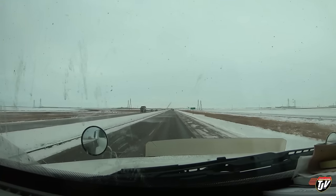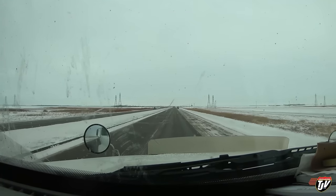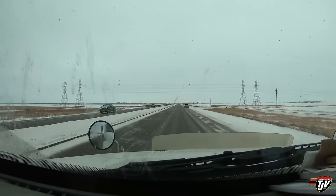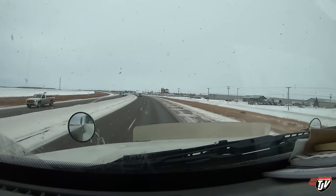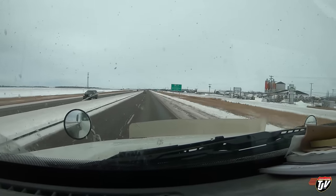We're on the west perimeter right now, headed south. We're on our way down to Rosenort. We've got three stops. So we got Rosenort now, we got Landmark, and we got St. Malo. We'll be right back.